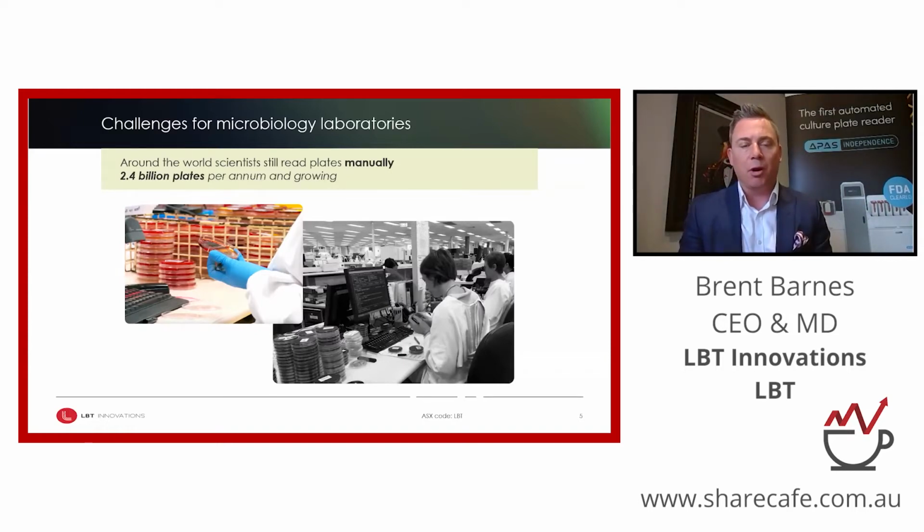The best example that I can give is that if one thinks they have a urinary tract infection, that urine specimen goes to a lab and is put onto an agar plate. You see pictures of agar plates on the screen here. It's incubated, and following incubation, a microbiologist, a scientist, sits at a workbench, much like what's in the picture here, and reads and interprets the plate and puts the results into the computer system.